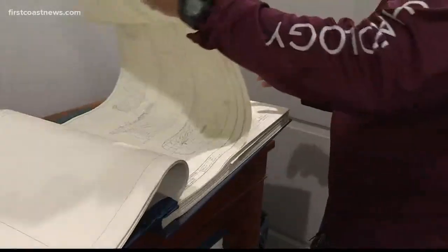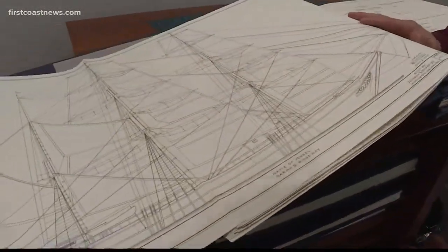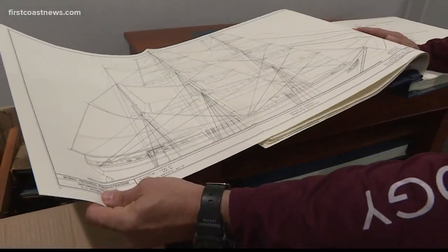Archaeologists also have an idea of what the whole ship looked like. So it could be something like this. And experts believe it most likely was built in the southern U.S., and that's because of the mix of softwoods and hardwoods.